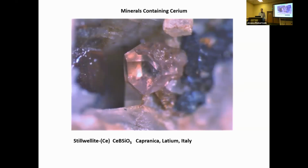This is also from Capranica, stillwellite-(Ce). This is an interesting mineral. It has cerium and boron in the structure. Really nice light pink crystals. Once again, unusual to have a rare earth element mineral that crystallizes so well. But these are, once again, micros.